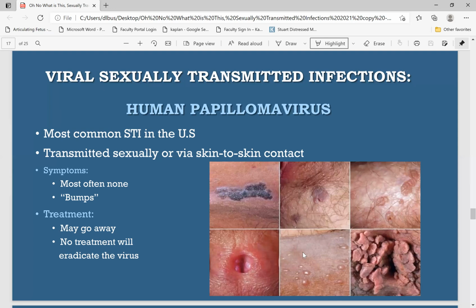We can do what we call catch-up vaccines for males and females, and they would get 3 doses versus 2 doses of the vaccine. Definitely recommend it for men who have sex with men and people who may have a compromised immune system. So we can't get rid of it. We can try to prevent it by getting the vaccine, and it can lead to cervical cancer and other cancers in males and females.